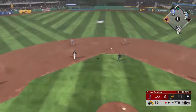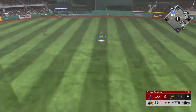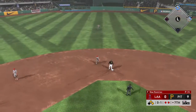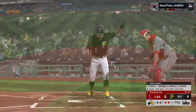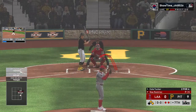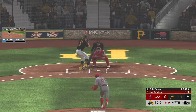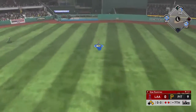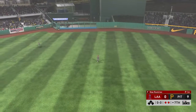High in the air and drifting out to shallow center. On the move is Trout. He gets there and makes the play for the second out of the inning. Now back to the top of the lineup. Stepping in, Cole Tucker. He's doubled and singled in 4 at-bats in this contest. Lifted in the air out to center field. Trout's there to put it away and finally put an end.